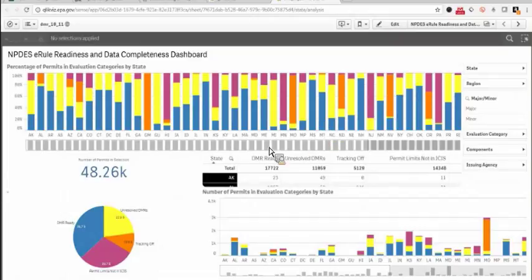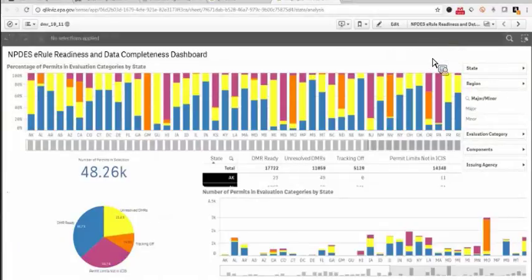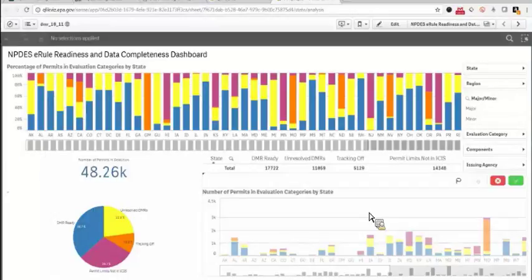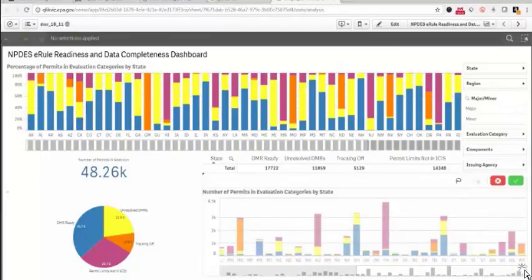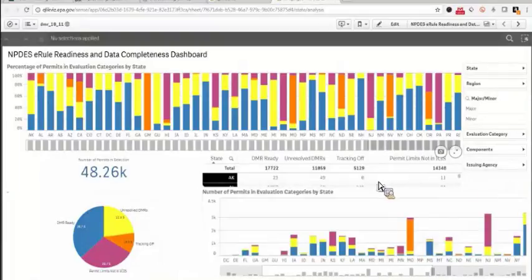So here's the dashboard. As you can see, there are multiple components. The centerpiece here is this graph, which shows the 4 categories and what percentage each category uses for each state. So for example, in Florida, we can see that 83% are DMR ready, 16.7% are unresolved DMRs. We also have this table here, which shows the same data, but as raw numbers. So in this case, you can see which states have more permits, or less, Pennsylvania having many, some smaller states having many fewer permits. This table shows the raw numbers, which are associated with this graph, and this pie chart shows the percentages, which are associated with this top graph.